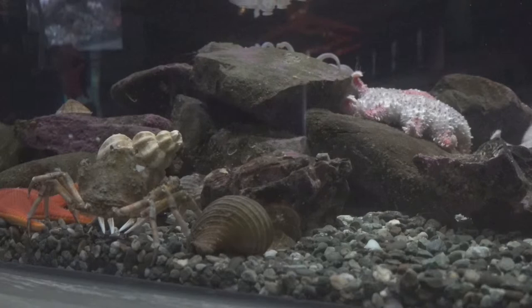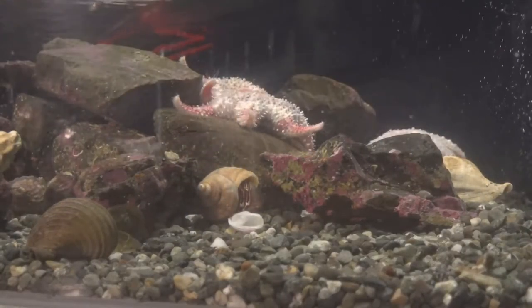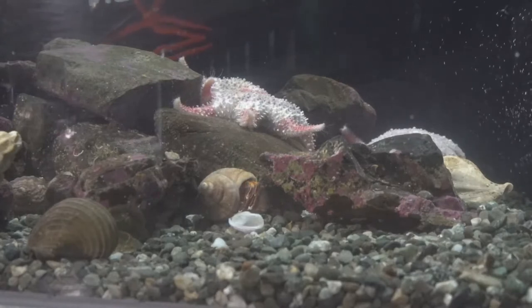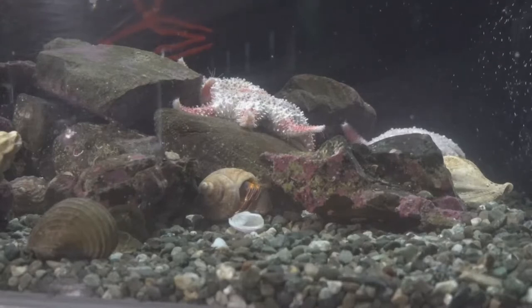So we have a hermit crab friend right there. And she's going to try to feed it. So hermit crabs sometimes get scared and they go into their shell. So when the hermit crab saw her fingers coming, it got a little scared. But she just left the food there for him to wait so that when he's ready to come out and get food, he just eats it.